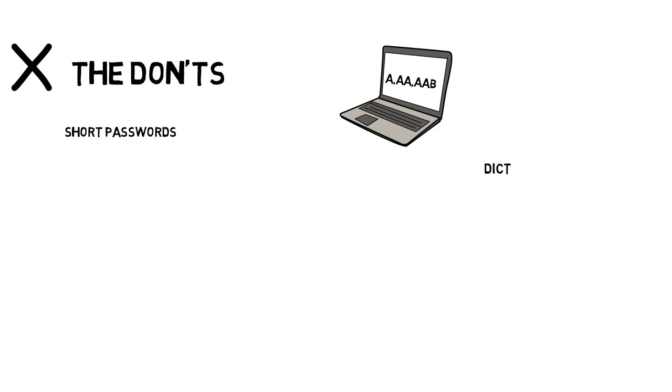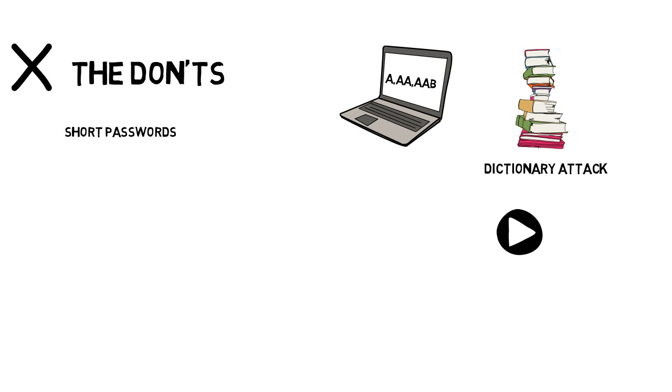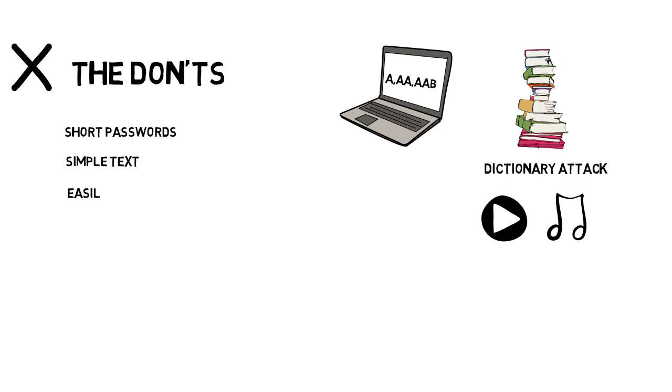A little more sophisticated is the dictionary attack, where the computer works its way through all the words in electronic dictionaries. This will cover words in all different languages, movie quotes, music lyrics, or files of stolen passwords which are in circulation. So this means if you choose a simple text password which doesn't have special characters, or an easily guessed password such as ABC123, it'll be quick to hack. If you've been locked out of an account because you've entered your password incorrectly more than 3 times, that's a security measure trying to prevent these types of automated attacks.